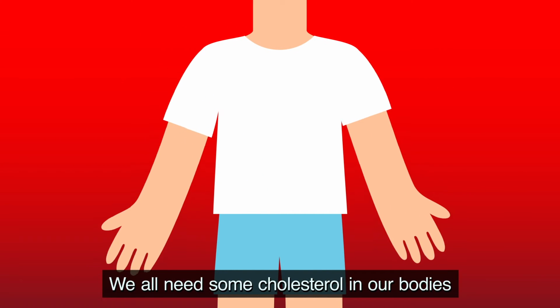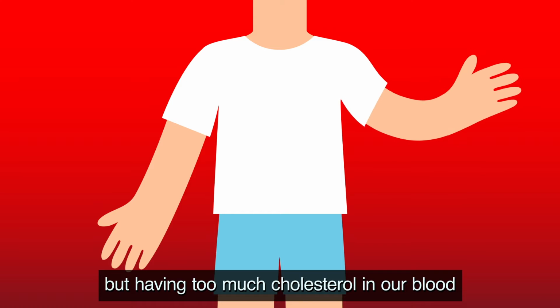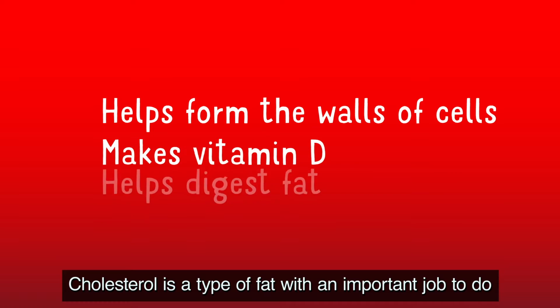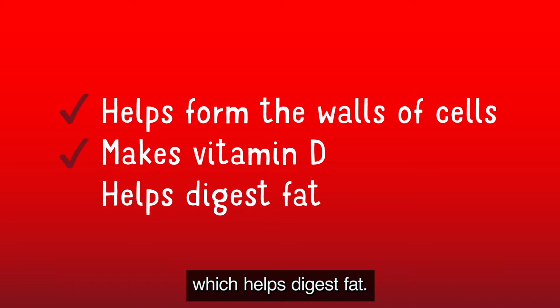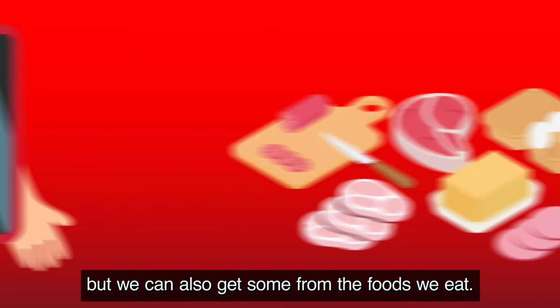We all need some cholesterol in our bodies, just to keep us ticking over. But having too much cholesterol in our blood can lead to health problems. Cholesterol is a type of fat with an important job to do, like forming the wall of cells, making things our body needs like vitamin D and bile, which helps digest fat.